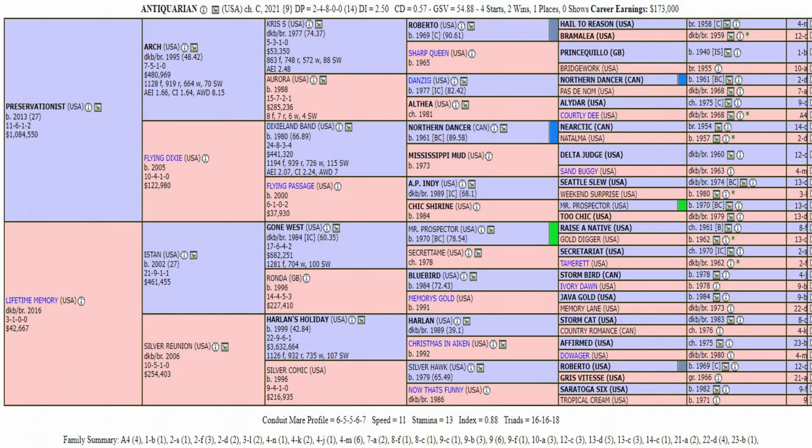We take a look at the pedigree, and again, seeing by Preservationist, the longer the better for this one on the Arch, Chris S. Roberto line. Particularly Arch is a big-time stamina influence. And that's noted by the dosage index, which is 2.5. See a pretty good GSV, or genetic strength value score.